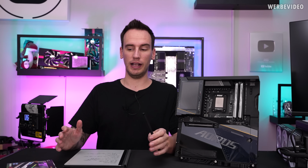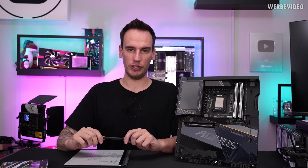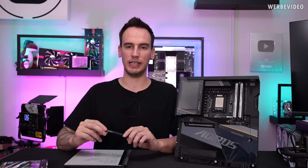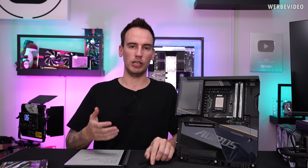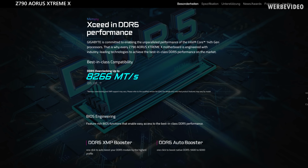Let's talk about QVL, the entire memory thing. Generally speaking, Gigabyte is overpromising and under-delivering, which is something that you can also expect from other mainboard vendors because they all run the same policy. They all try to max out their memory advertising speed, and then it could be exactly what we experienced.